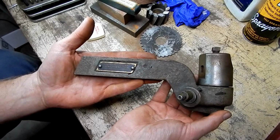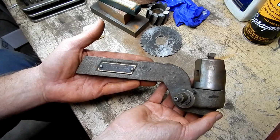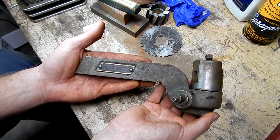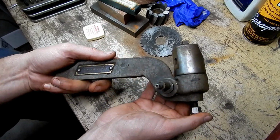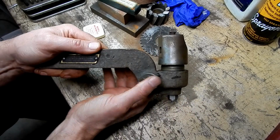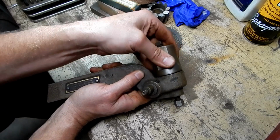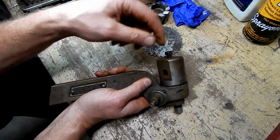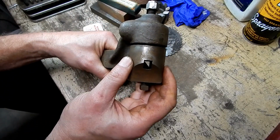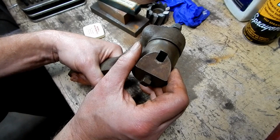Let's start out with the obvious. It's obvious it's to go in a tool post. Now, whether or not it's supposed to go in a lantern style tool post on a lathe, or is it for a shaper, or neither, I don't know. So it's got something interesting going on here. When this nut is loosened, that allows this to pop up and be rotated into several different positions. There's a square hole that certainly looks like it's for a tool, a high-speed steel, more than likely.